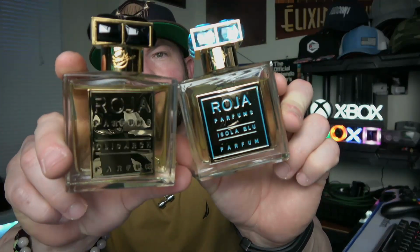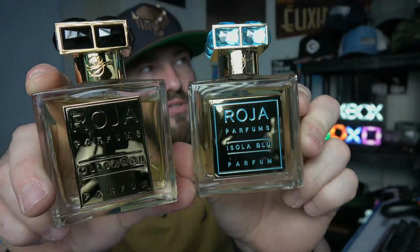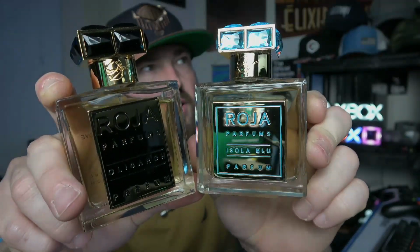Roja Dove signature. Same atomizers, which do just right. It is a high oil concentration, great, pressurized. But let's talk about this scent. So before we go into the breakdown of the accords I get, and any notes I may possibly pick up, because typically Roja Dove's fragrances are very complex, and it's hard to pick out specific notes, but these, same exact juice. So a little bit different bottle. Bottle's a little bit more refined with Isola Blu. But the scent is the same. It's the same note breakdown. It is the same aroma.